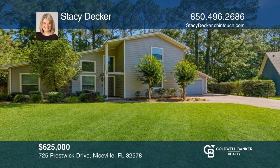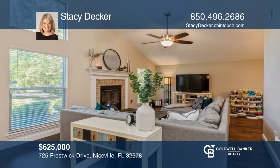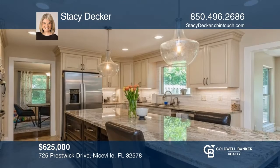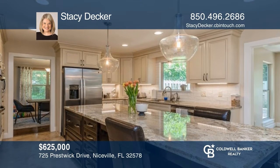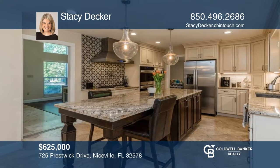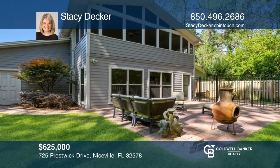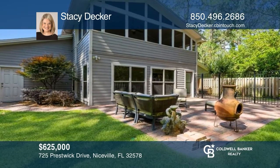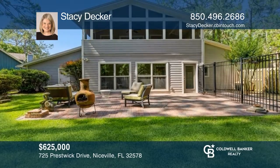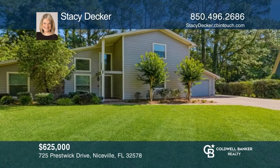Don't miss this beautifully updated home in the highly desirable Blue Water Bay. Nestled in a cul-de-sac, this stunning property offers vaulted ceilings, oversized living space, and an updated kitchen. There are two bedrooms located downstairs, and the primary bedroom is upstairs and features an updated ensuite and private screened-in porch. Stacy Decker wants to help turn your dreams into a reality. Give her a call today.